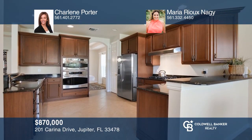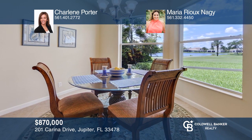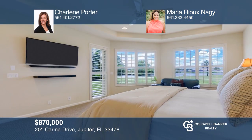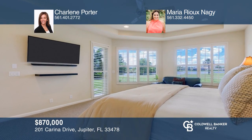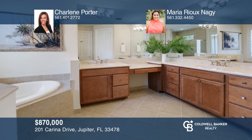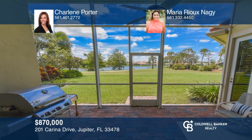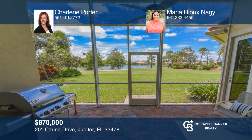Enjoy serene lake and golf course views from the Saranac model, featuring an open floor plan with three bedrooms, two and one half baths, and a den. This home is located in Jupiter Country Club. The neighborhood features a Greg Norman golf course, tennis, clubhouse, and more. Come on home and experience all that country club living has to offer. Make your dream home a reality by calling Charlene Porter and Maria Rio Nagy.